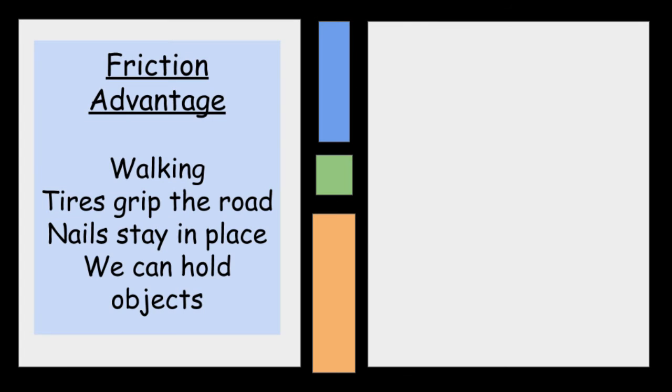There are advantages to friction. For example, we couldn't walk without friction. Tires wouldn't grip the road and our cars would slide everywhere. Nails need friction to stay in place, and that holds our houses together. And without friction, we could not hold on to objects.